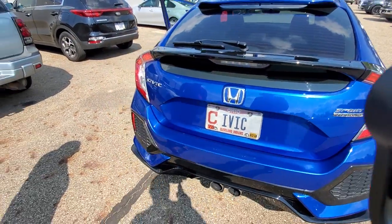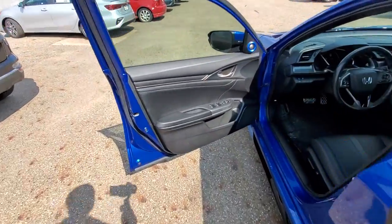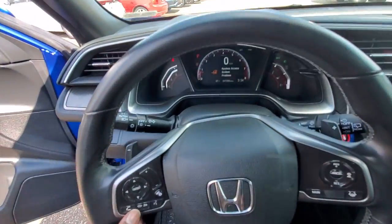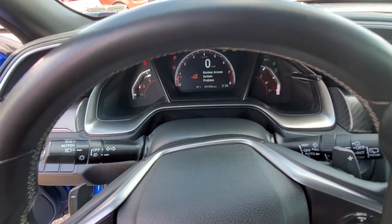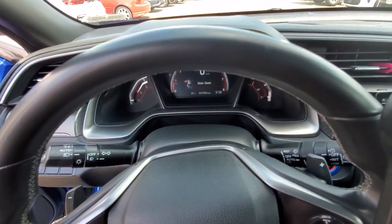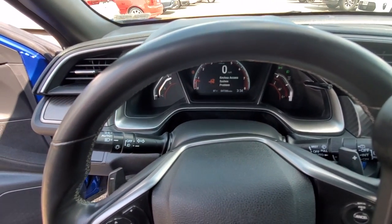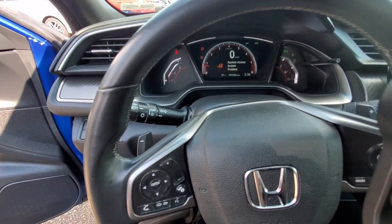Dang. And then I got a problem in here. I just called them. I don't know if you can see it. You see it say keep the entry? I don't know. So they might have to take it back to Honda or somebody, because I can't have that on my dash like that. Yeah. But that's it. I'm going to the house.